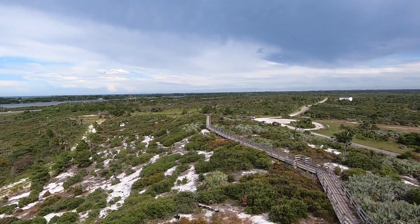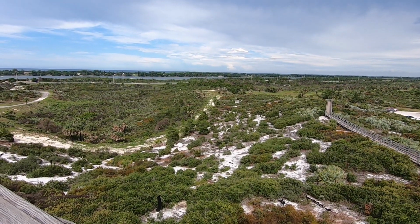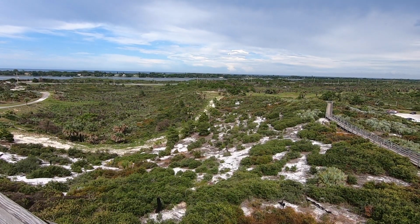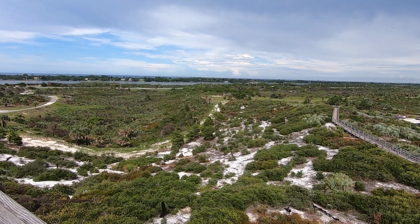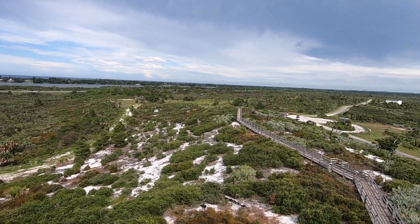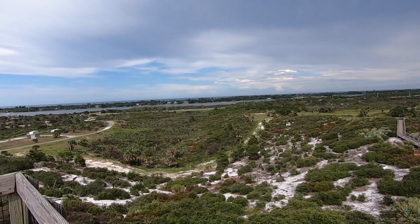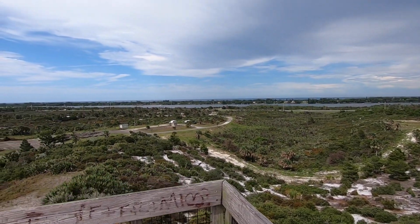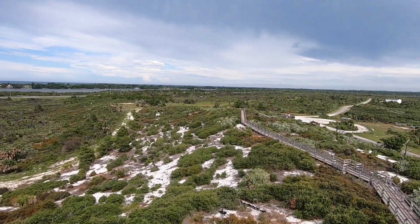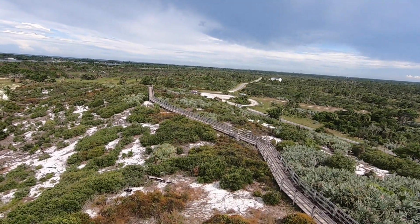But from this vantage point here, you can see the intercoastal waterway and then one of the barrier islands. And just beyond that is the Atlantic Ocean. Beautiful. So the sign said a 10-minute walk up here. You can get up here easily in 10 minutes.